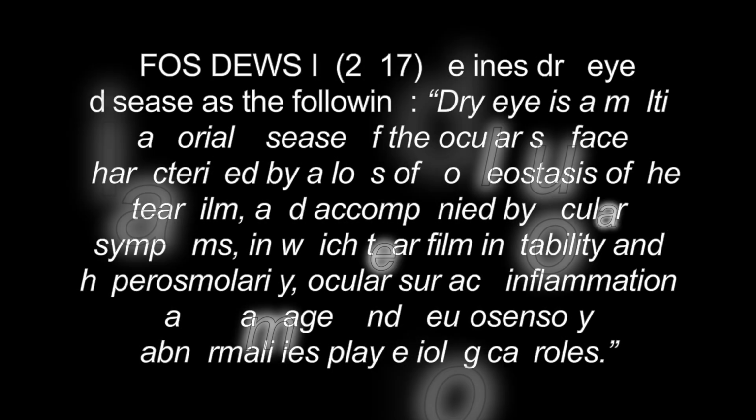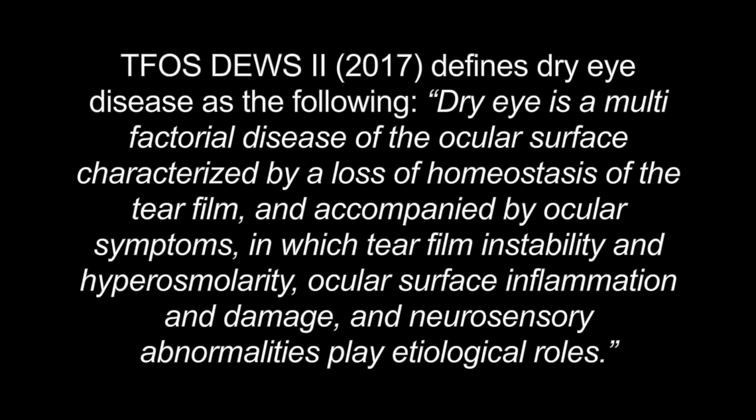Dry eye is a multifactorial disease of the ocular surface characterized by a loss of homeostasis of the tear film and accompanied by ocular symptoms, which include tear film instability, hyperosmolarity, ocular surface inflammation, damage, and neurosensory abnormalities that play etiological roles. What does all that mean?